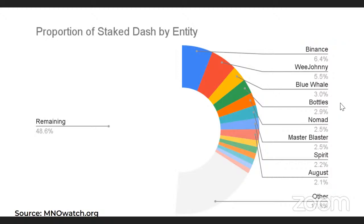So, yeah, I mean, really distributed compared to the other networks that we looked at.